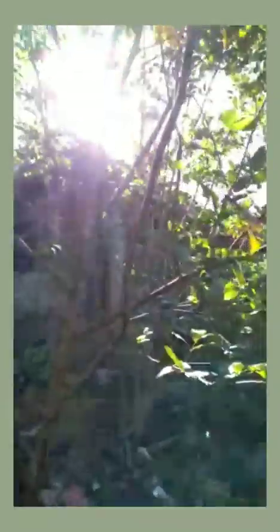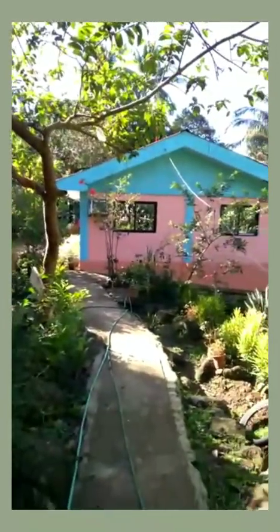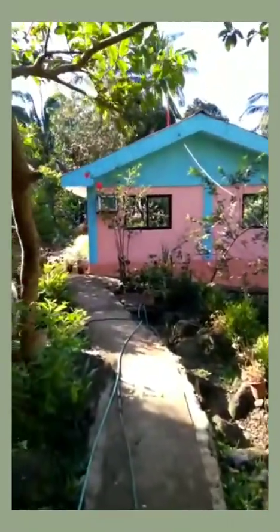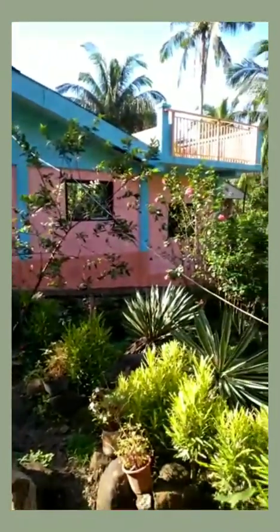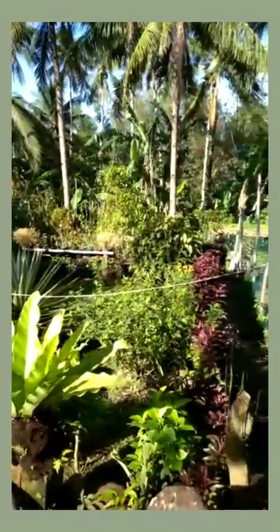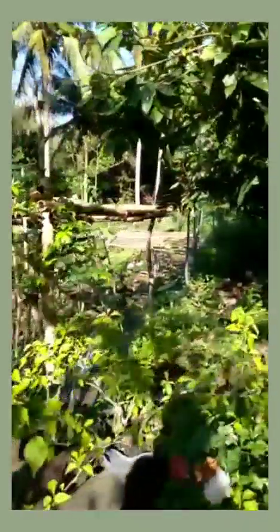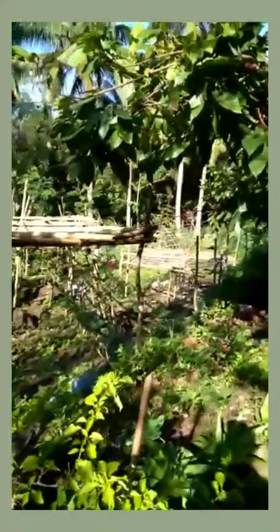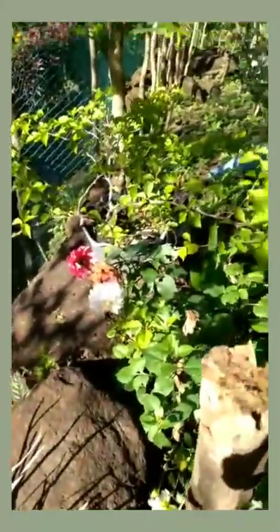This is the guava fruit tree, which birds are enjoying all the time. They have eaten most of the fruits. And the bird up in the window, look, they fly. And that is our mini veggie garden over there. This here are just mixed flowers.